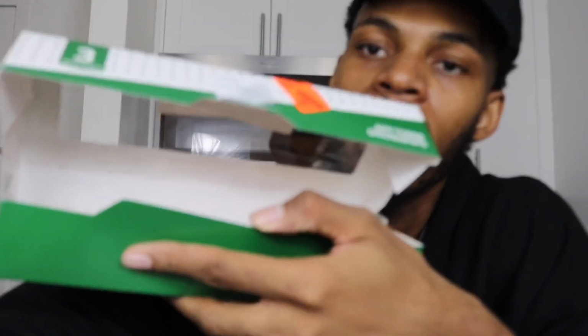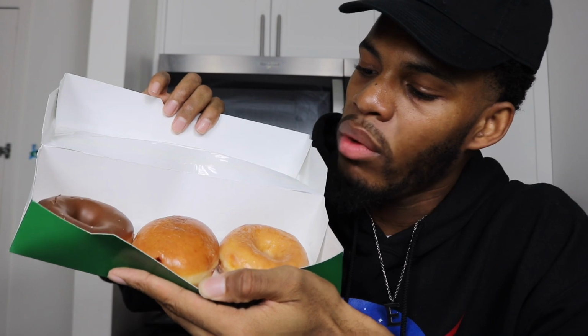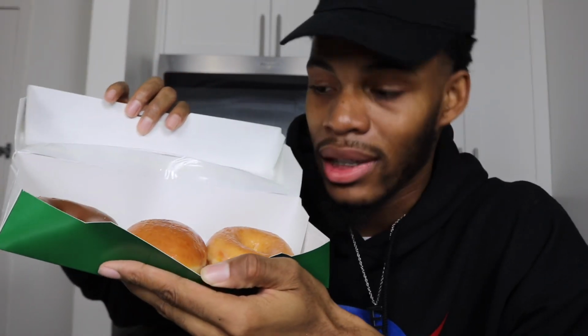Hold on, guys. I decided to go with chocolate. I don't know what that one in the center is, but it looked like a glaze, probably with filling inside, and the actual glaze, guys. That's right, man. That's the one I really want, is the glaze, man. Krispy Kreme donuts, man. You feel me? We got three of them, y'all.